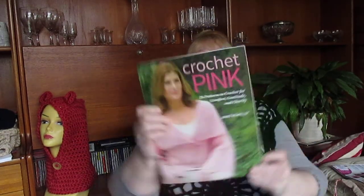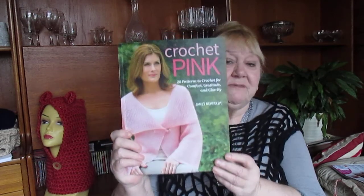The other book I've got is the one that matches the Crochet in Red. This is Crochet in Pink. This one's in aid of the cancer charities and things like that. I always try to support wherever I can, hence buying the books unseen.